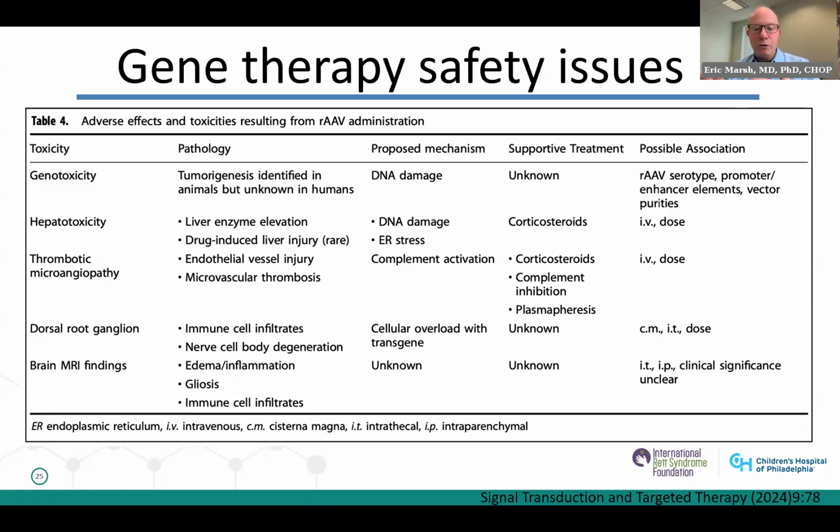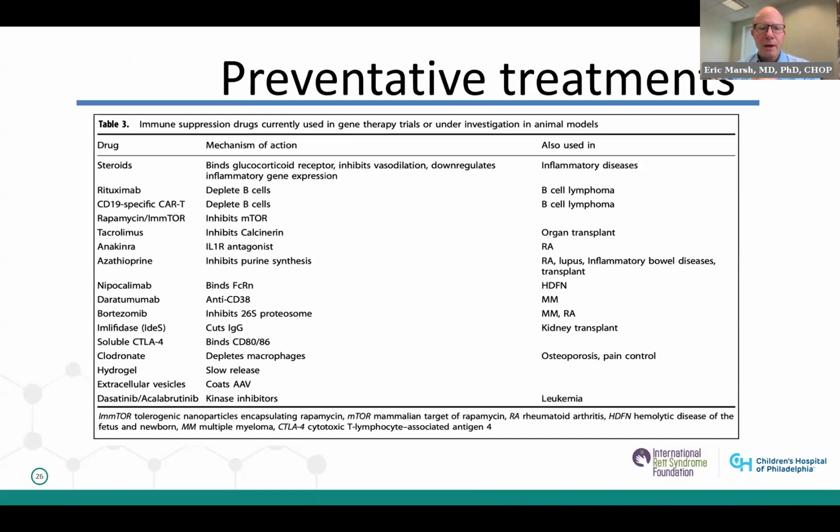And we also don't know if it's due to the actual delivery or if it's due to the virus or the gene. And it doesn't seem to right now in spinal muscular atrophy or the other gene therapies that have moved forward to have a significant clinical impact on anybody at this point in time. So we all believe that it's safe to move forward, even though we can see little things happening. Next slide. And so, as I mentioned, you have to do immunosuppression.